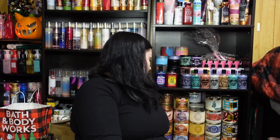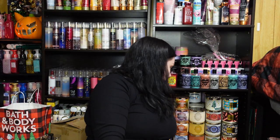I want to get my peanut brittle. What is the name of this? Pumpkin peanut brittle. I want to use a little bit left of this to burn with the peanut butter and jelly and see if I get the peanut butter and jelly of my dreams, okay? Because I've been craving a peanut butter and jelly candle.